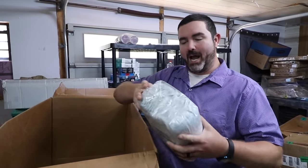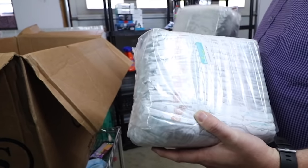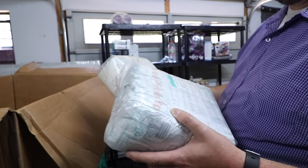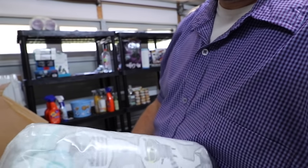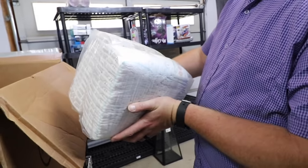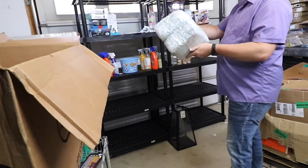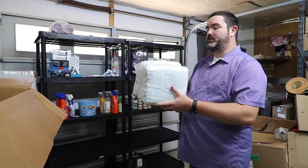And then we have some diapers. Those look like Honest diapers. Yeah, these are Pampers. Oh, just kidding. Looks like we have some Pampers diapers. I don't know what size these are. They're not in the original box. Oh yeah, they're big sizes. Whatever size they are, that's cool. We'll have to figure out the size on these. If not, I'm thinking $5 per package at the flea market.